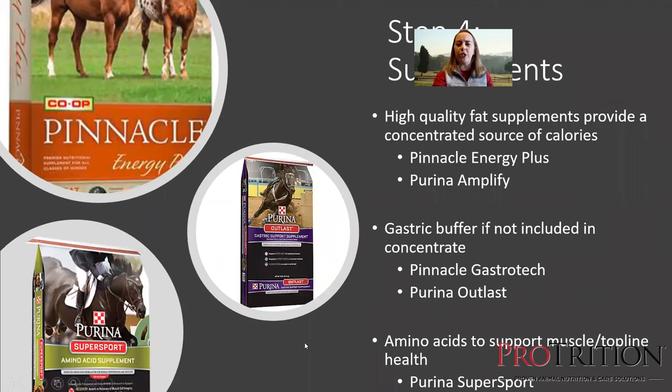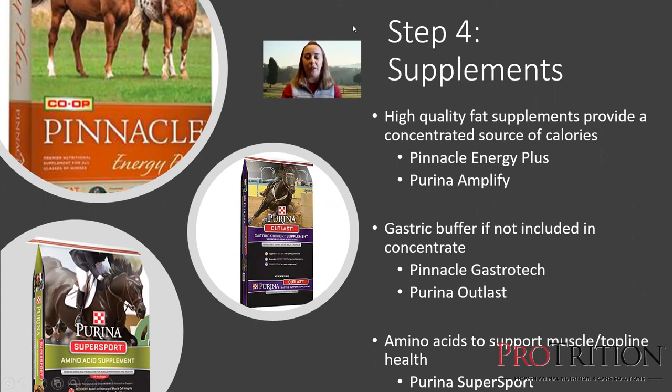Sometimes though, that's just not quite enough, and we might need to add additions to the horse's diet. Even with high quality forage, even with a high quality feed, we might need to still provide more for that horse. So that's where supplements come into play. Supplements do not take the place of a quality diet, but rather they're used to help enhance a quality diet.